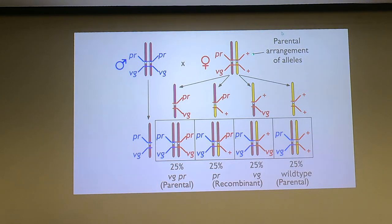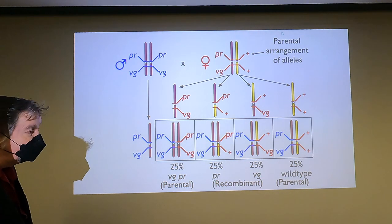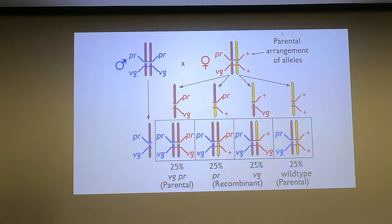See this individual? She's wild type and wild type in phenotype. So 25% will be like that. And 25% will be purple with long wings. And 25% will be vestigial winged, short winged, and also have wild type eyes. So that's what Mendel would predict. He would be wrong.